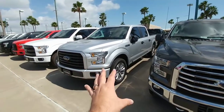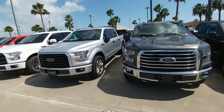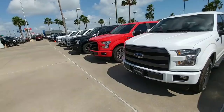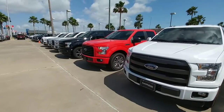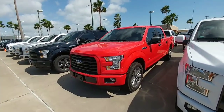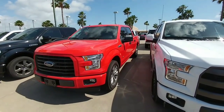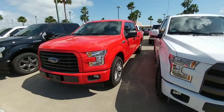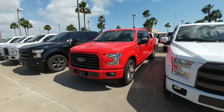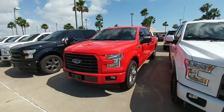And this package is an optional package, so you don't even have to get the larger engine. You don't have to get the STX appearance package, and you don't even have to get a crew cab or a super crew. That being said, you can get one of these trucks for well under $25,000 if you're looking for a more basic package than what you see here. Remember, the MSRP price on the truck is not the price you're going to pay for it if you A, know how to negotiate, B, you shop around, and C, you look at what incentives are available from both the manufacturer as well as the dealership.